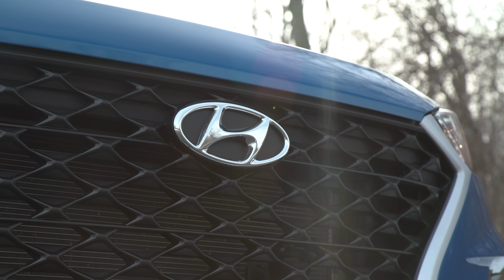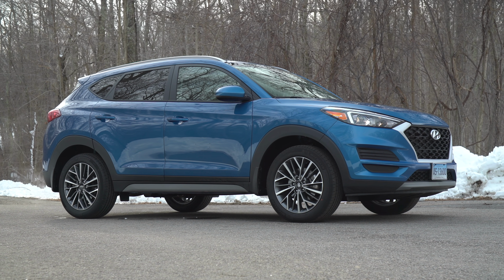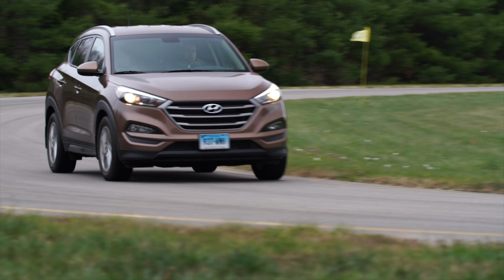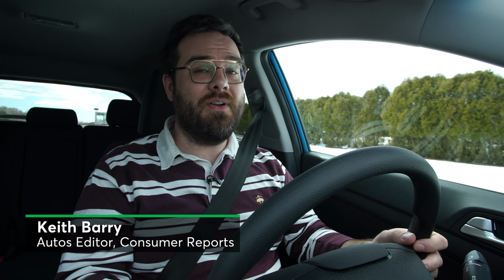Hyundai hit the refresh button on the Tucson and updated the compact SUV for 2019. This is a good thing, as the previous Tucson had some issues in our tests. A modern interior boosts some of the Tucson's appeal, but overall, we think it needs more to be a front-runner in a crowded, competitive class.